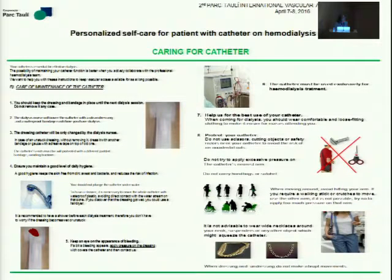How to protect the catheter? No scissors, no razor blades or cutting objects, to avoid the risk of accidental cutting, and don't apply excessive pressure with the extremity near the catheter, or when they use walking sticks or crutches. And it's important to avoid wearing necklaces and suspenders or any object which might squeeze the catheter.